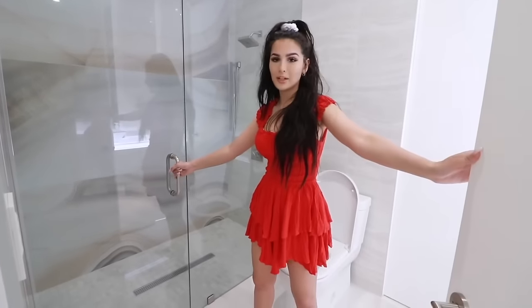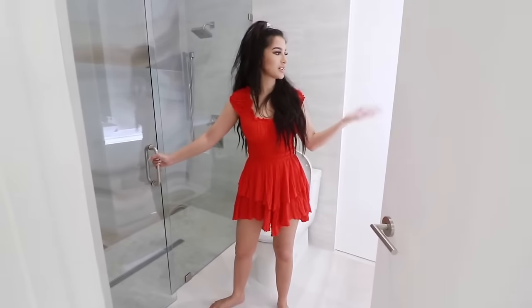So this little room over here is my bathroom. Oh my God, I matched the roses. I just bought these today. So the countertop lights up. I don't remember what material this is.